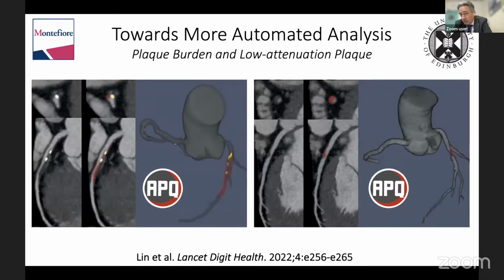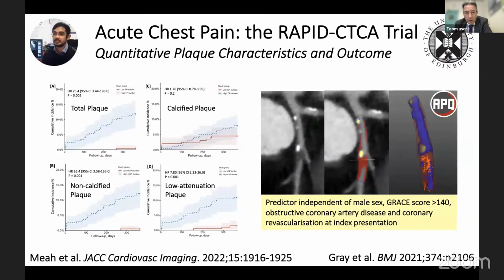And now with Damini's work, we're almost onto automated systems, where you can actually, rather than spending an hour, I scan down to half an hour, to 20 minutes, now down to 5 minutes. You draw the central line and the computer, with these AI techniques, can really analyze these things very rapidly. And I really believe that this is going to be the future for what we're going to be doing.